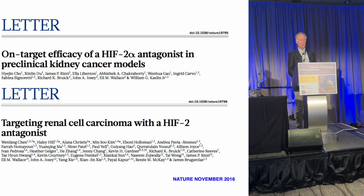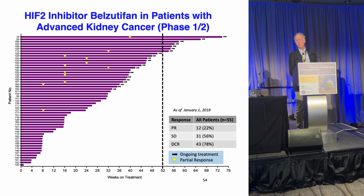And not shown was we did a number of controls to really convince ourselves that this was a specific on-target effect. So eventually an approved version of this inhibitor called belzutifan went into clinical trials for patients with advanced kidney cancer who had failed standard of care agents such as 1 or more VEGF inhibitors. They'd often failed so-called immune checkpoint inhibitors.